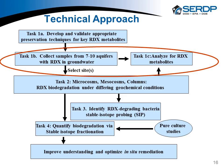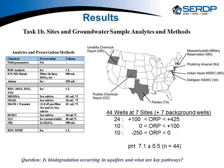So from here, once we had preservation techniques, we went to the field and collected RDX and looked for some of these metabolites to see what we would find. Just a list of some of the different sites we looked at. They ranged across different areas of the country. If we look at the map in the upper right, Mass Military, Picatinny Arsenal, Indian Head, and Dahlgren. And then out in the west and southwest, we went to Umatilla in Oregon, Pueblo Chemical Depot in Colorado, and the Pantex plant in Texas.